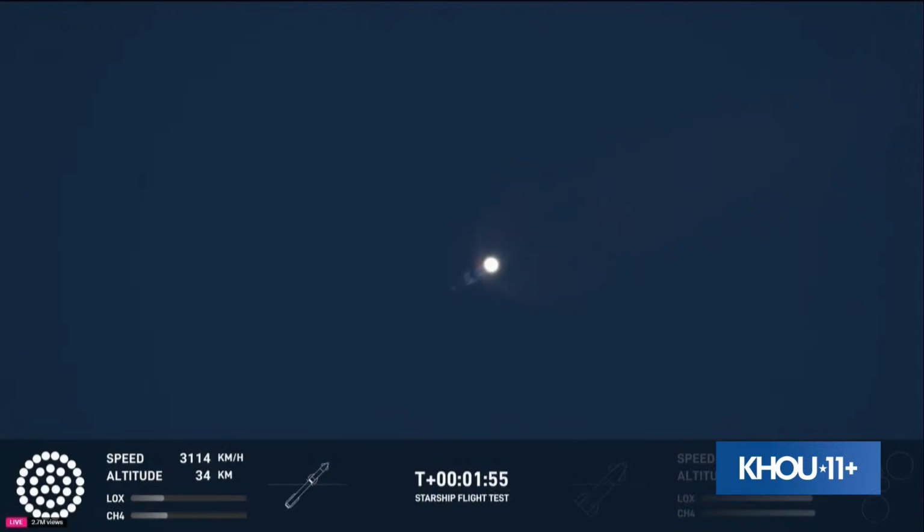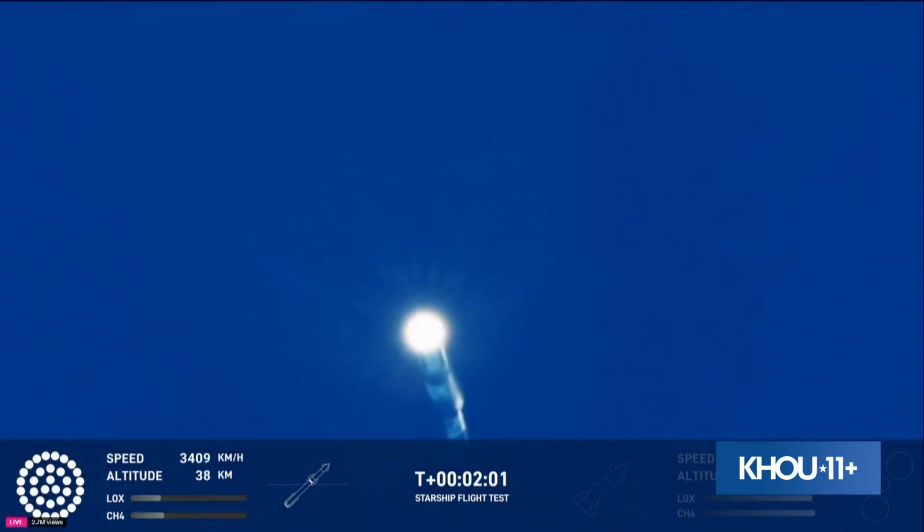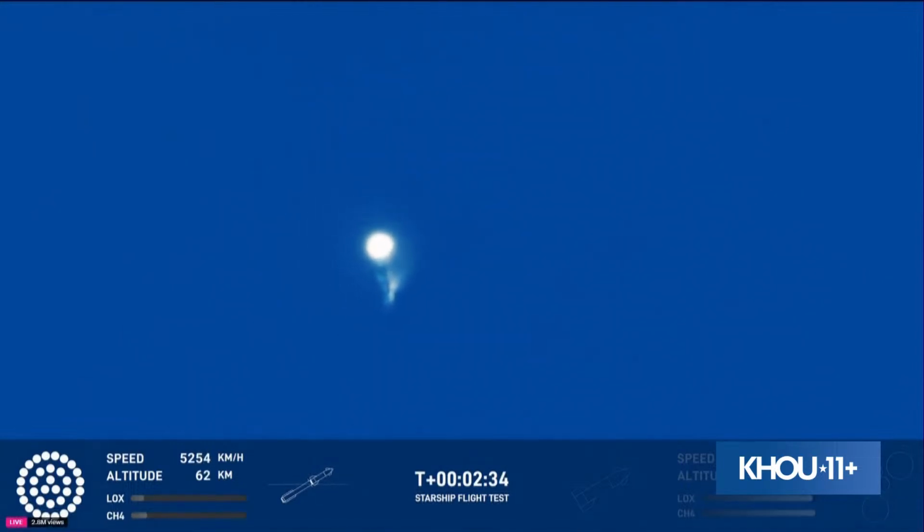And so while we continue to watch it go up, a lot of our flight controllers are looking at all the systems around the tower. Again, we have to send a manual command. Just about 30 seconds away from hot staging. And we heard the tower is go for catch.